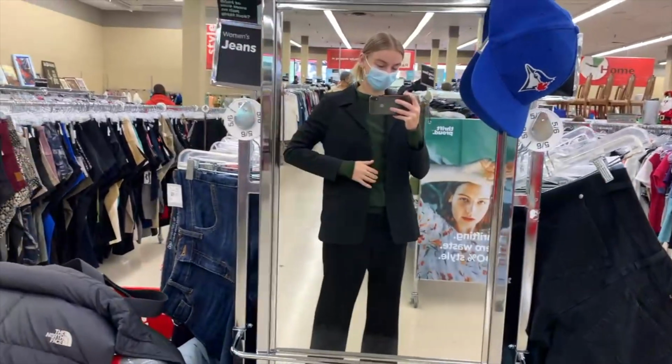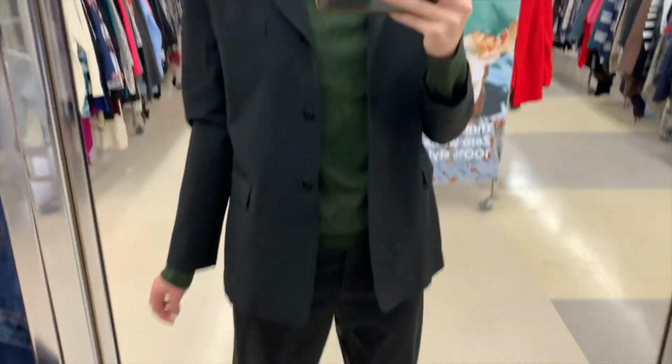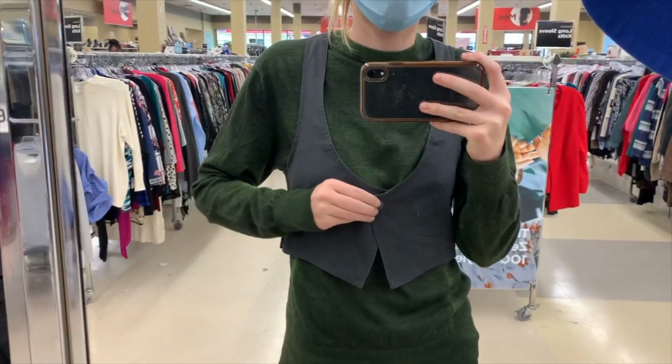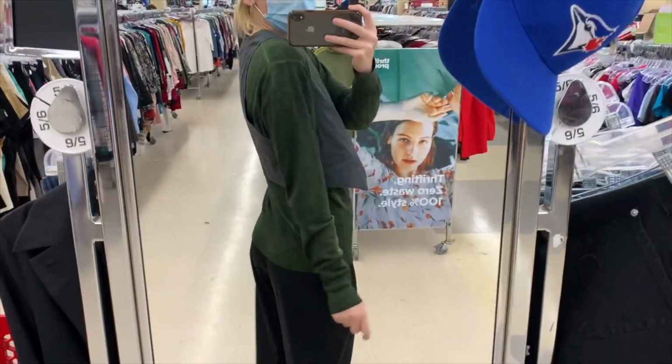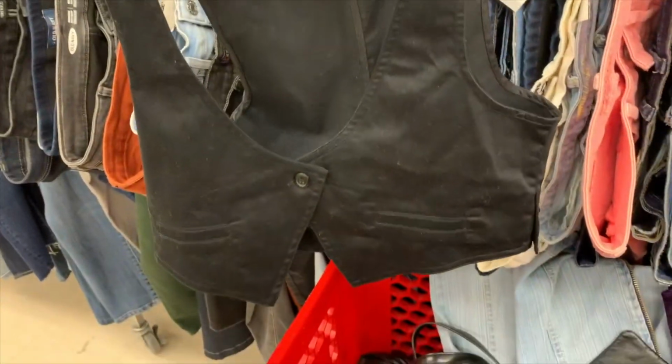Then I moved on to try a couple of the other pieces on, such as this nylon black blazer, which is very classic and simple. I found two of these kind of cropped vests as well. This one's gray, and this was just by Seduction, so not anything super special, but I really like the shape of both of these, and this is the black one as well.